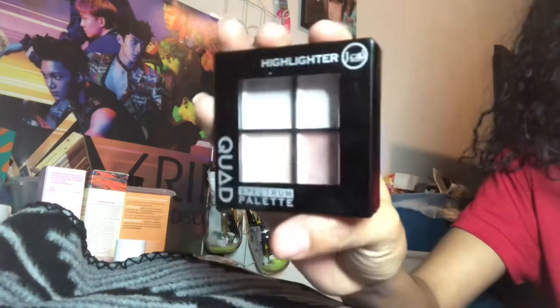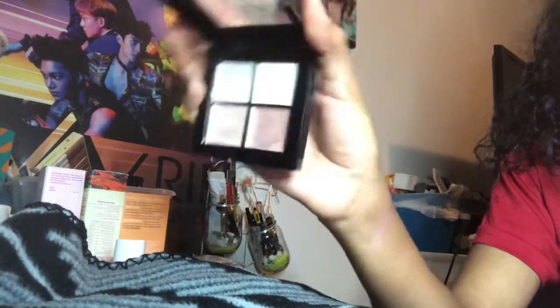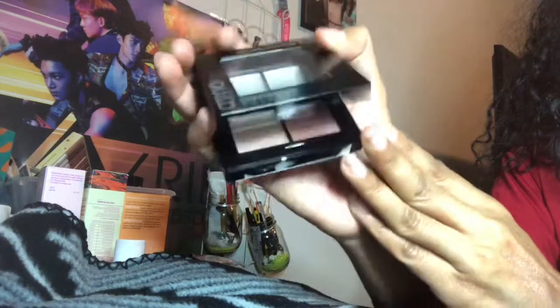This is the quad I was talking about. It's from J Cat Beauty. It's a cream highlight quad. I'm putting it with the highlighters. It's really, really nice, you guys. I love this guy. I use this a lot when I want a really natural looking highlight on my face. It does a really great job with that. Colors are pretty. I mostly use these two here, but I'll use that one as well, or I'll mix them. It's really good. So if you need an affordable cream highlight quad, really good. I'm keeping this for sure.